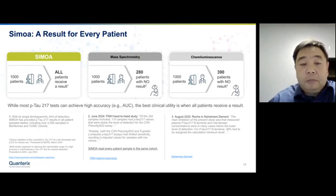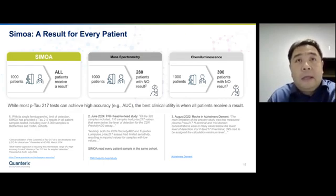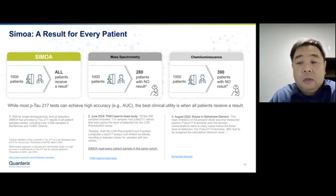And with all this being said, the premium service is really the next level of service we're providing to our customers. So for the next few slides, I would like to highlight a few examples of how we used our Accelerator premium service over the years to support clinical trial studies. The first one is p-tau217.